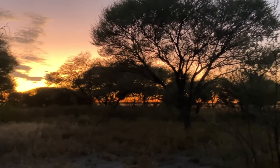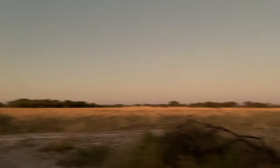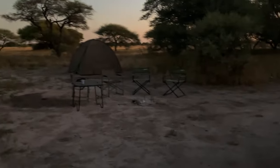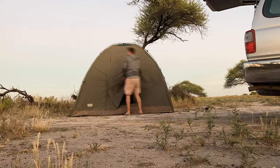To bed that night, happy and well contented. The Kalahari has been good to us. And in the morning, a beautiful sunrise, perfect for a cup of coffee. So, the only morning without the lions, but a good morning nonetheless. Can't have coffee and lions every morning.